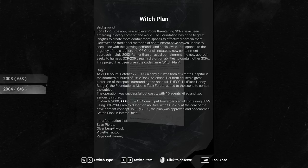However, the traditional methods of containment have proven unable to keep pace with the growing demands and crisis levels. In response to the urgency of the situation, the O5 Council instated a new containment approach in July 2002. Rather than physical containment, the new approach seeks to harness SCP-239's reality distortion abilities to contain other SCPs. That project has been given the codename Witch Plan, so that's what it is.